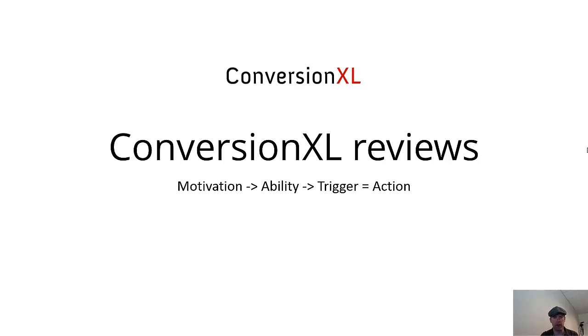Hey, this is Pip from ConversionXL doing another round of reviews. This time we're looking at a concept, a framework that you can use to optimize your website.